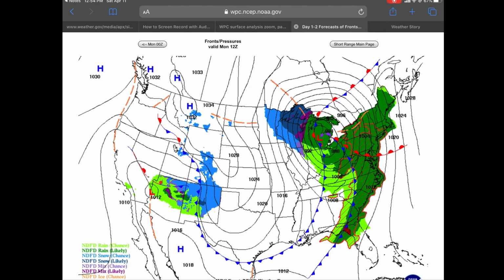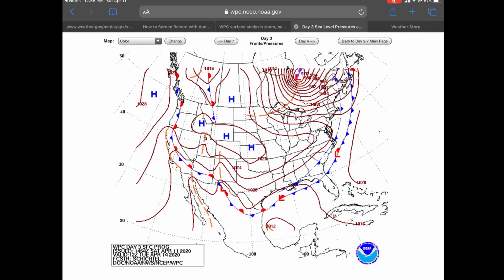And then on Monday, there's the low. And you can still see that the snow is back in central and western upper Michigan. Eastern upper Michigan should stay in the rain, at least what it looks like right now. All of lower Michigan should remain in the rain as well. So that gets us to Monday morning. So this is Monday at 8 a.m.